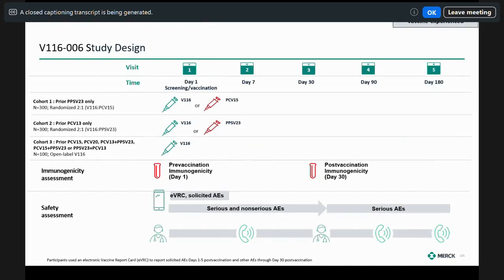Approximately 700 participants were enrolled into one of 3 cohorts based on the pneumococcal vaccine they received at least 1 year prior to enrollment. In cohort 1, participants who were previously vaccinated with PPSV23 were randomized in a 2-to-1 ratio to receive either V116 or PCV15. In cohort 2, participants who were previously vaccinated with PCV13 were randomized in a 2-to-1 ratio to receive either V116 or PPSV23. And cohort 3: these are participants who were previously vaccinated with an other pneumococcal vaccine or vaccines, and they were allocated to receive open label V116.